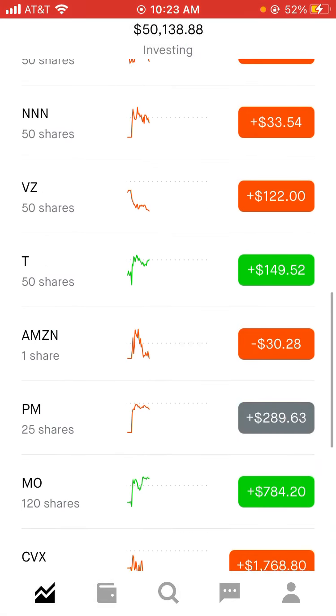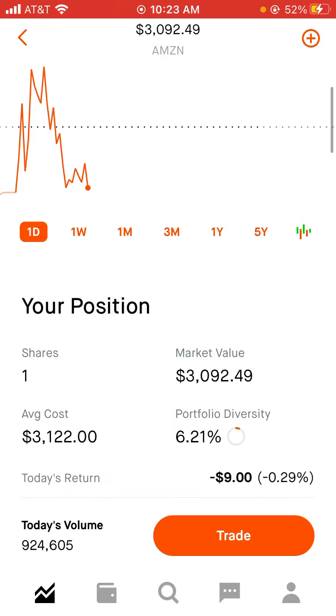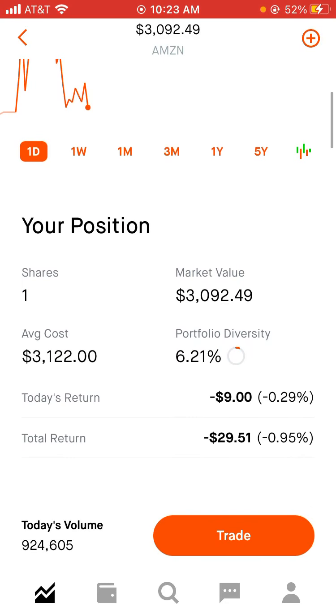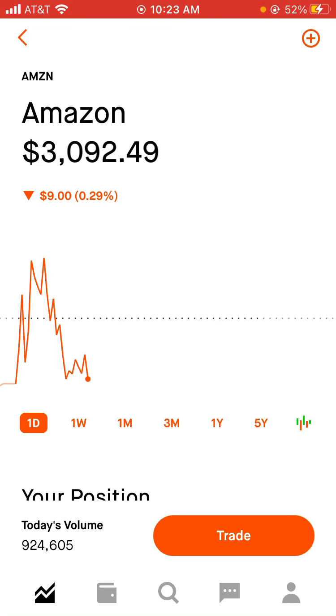So the next company I added to the portfolio was Amazon. My position is $3,122, and I'm down $29 already. And I added Amazon because I saw the success of Disney. I definitely think that streaming content and having some sort of cloud exposure is important. And I think my portfolio lacked another growth stock.